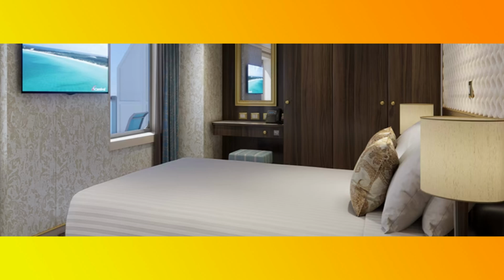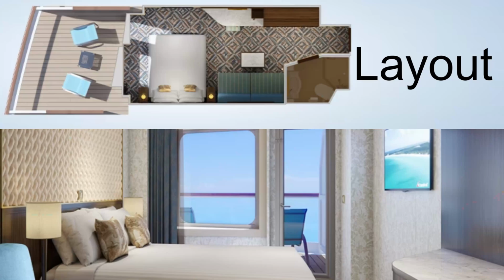This is a beautiful room with stunning views of the seas, and the balcony itself is going to be a little bit wider than your standard balcony. A great entry point as far as price goes if you're looking for a balcony cabin. Now the next room is going to be the aft view extended balcony, which is going to be larger than your premium balcony with more lounge around room and some of the best views of the sea.